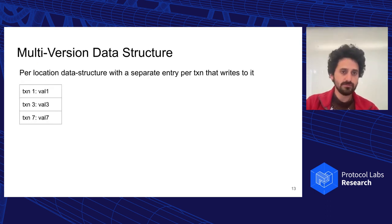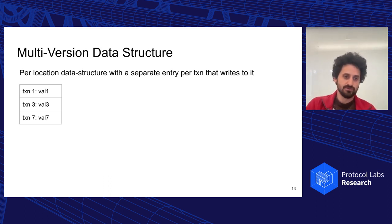So now a few words about the multi-version data structure that we are using. The data structure itself is not novel. We're using a multi-version data structure for every location in order to avoid write-write conflicts.